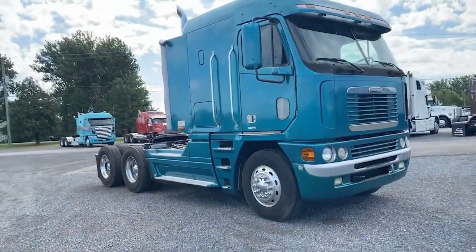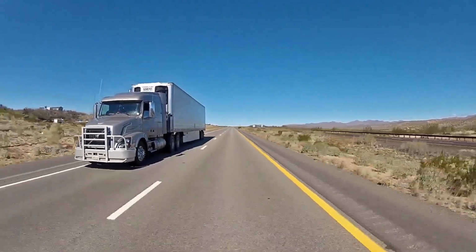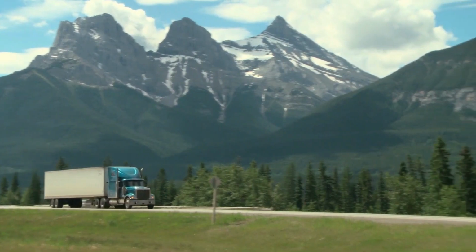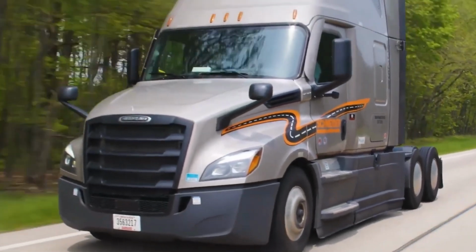Now, let's put this into perspective. For $8,000, you're getting a truck that can hang with the big boys without breaking the bank on gas. It's got the power to get the job done, the efficiency to keep your wallet happy, and the versatility to handle whatever life throws your way.